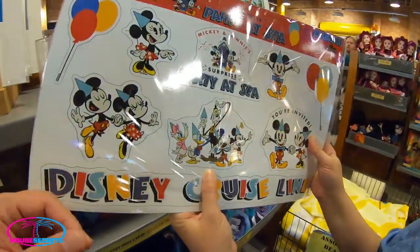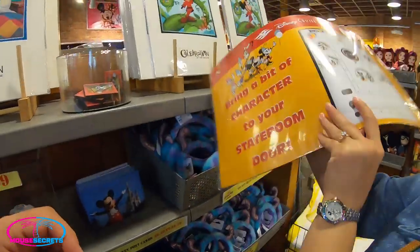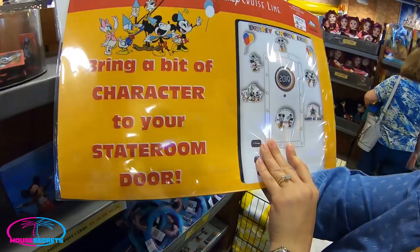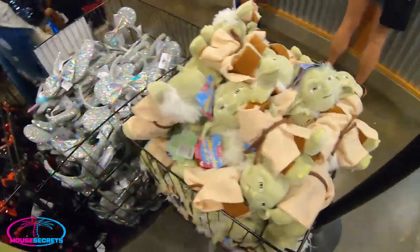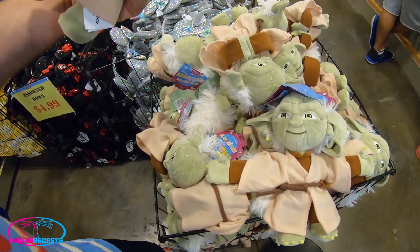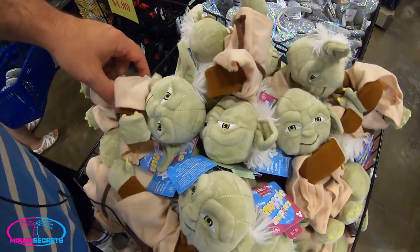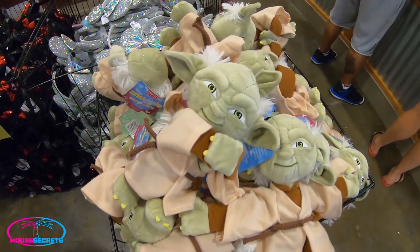Oh, you found the cruise line door magnets for your little cruise line cabin. Not cabin. What's the room? Stateroom. That's what I was looking for. There's a picture of it. $9.99, 10 bucks off. Very cool. I like that. And no trip to the character warehouse would be complete without finding the little Yoda snuggle snappers. How cool are the Yoda snuggle snappers? And they're $7.99. The Force is with this guy, I know it.